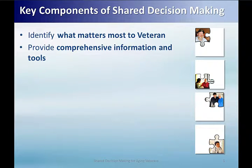Provide comprehensive information and tools. Provide access to them. Comprehensive information about the range of long-term services and supports allows the veteran and their family to make informed choices. The Geriatrics and Extended Care website is an excellent source of this comprehensive information for aging veterans, as you will learn.